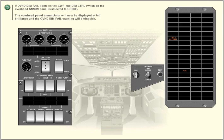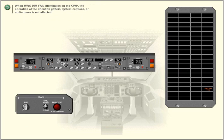If overhead dim fail lights on the central warning panel, the dim control switch on the overhead annunciator panel is selected to override. The overhead panel annunciator will now be displayed at full brilliance, and the overhead dim fail warning will extinguish. When master warning system dim fail illuminates on the central warning panel, the operation of the attention getters, system captions, or audio tones is not affected.